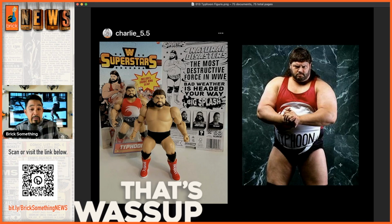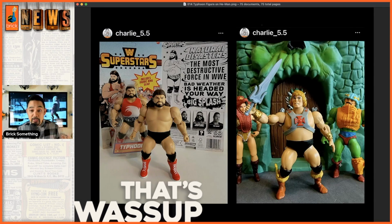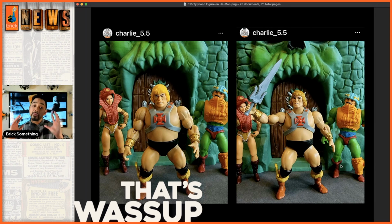Anyway, what I love about it is this new body. It's thicker, less defined, but apparently it's fully compatible with Masters of the Universe Origins figures, which means you can take He-Man's head, his arms, his legs, and pop them on this body. As demonstrated by Charlie5.5 from Instagram, you can make some cool custom Eternian characters to put on your shelf. I am serious about needing some variety on the shelf, and I love that this new body exists. I can't wait to see what else customizers end up doing with this body. Man, it's just so cool.